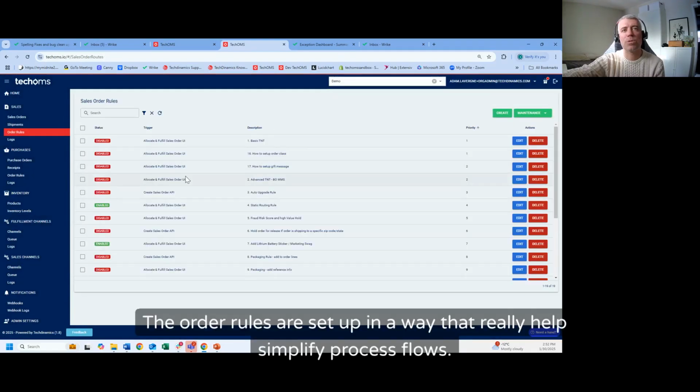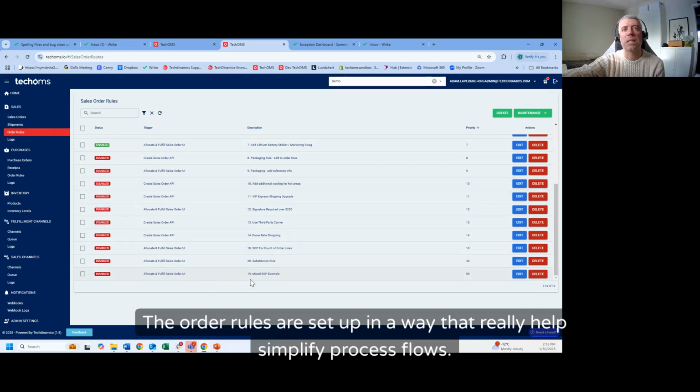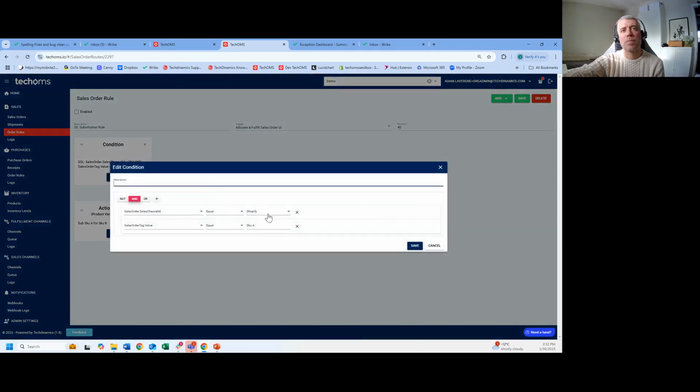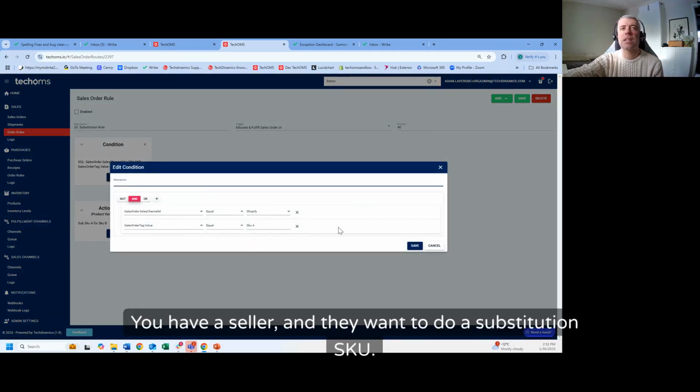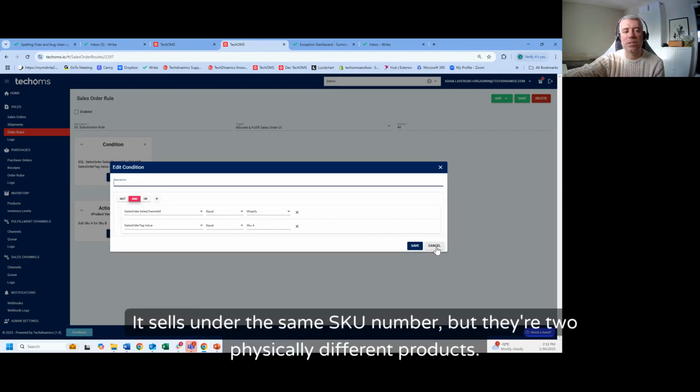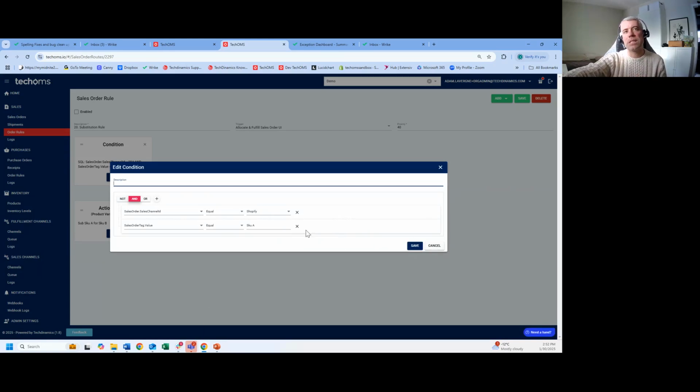And the order rules are set up in a way that really helps simplify process flows. Here's a great one. You have a seller and they want to do a substitution SKU. They do a regional SKU. So if you're Western US, you get SKU A. If you're Eastern US, you get SKU B. It sells under the same SKU number, but they're two physically different products. Here's an easy way to set that up.